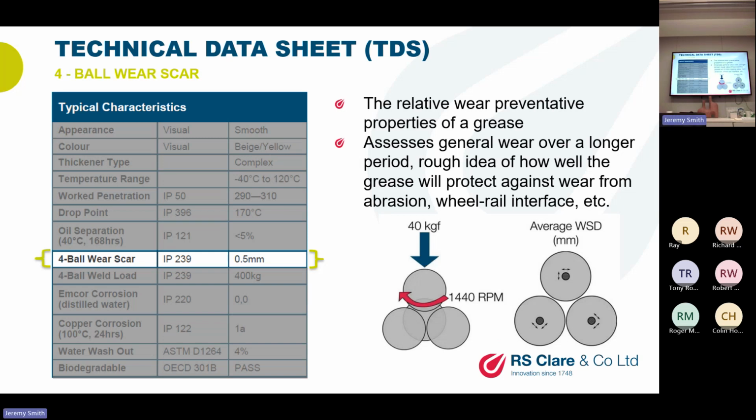And then a force of 40 kilogram is added on top of this top bearing that's going to spin around. So you put everything in, you lock it in, you put grease in there, and then you put the ball in, and you let it run for an hour. After the hour, you take it out and measure the wear scar that's formed on the balls. You do the test 3 times, measure it again, and that gives you the wear scar.